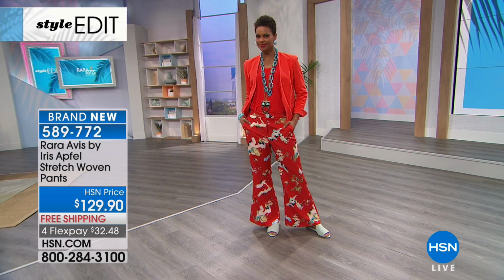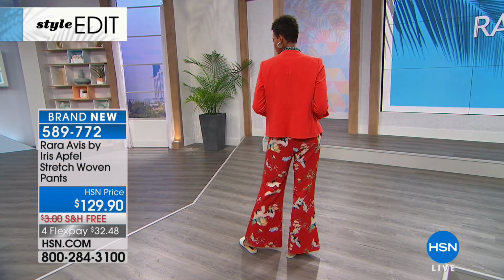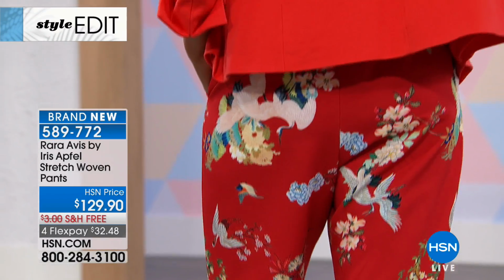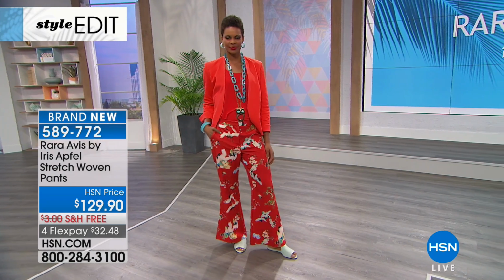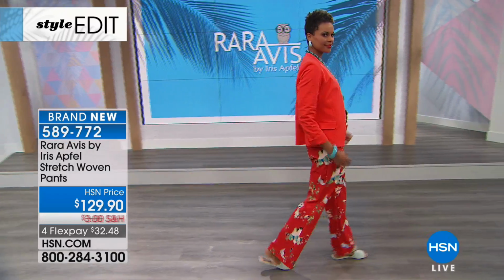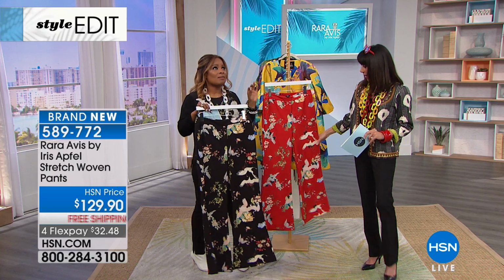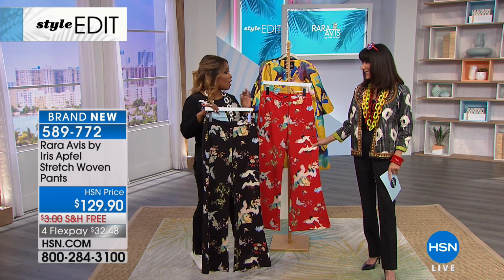So what you're getting is this beautiful all over Asian floral and bird in flight print, which was definitely an Asian favorite. And that wide flare, easy leg, and this gorgeous combination. This is a signature flare trouser for Iris that we've done in the past, but we have never done them like this before. So I love these pants. I do too. They're beautiful, right? They are of the moment.